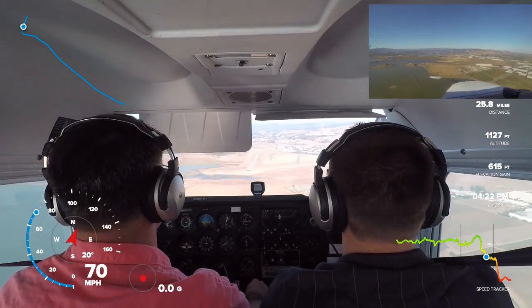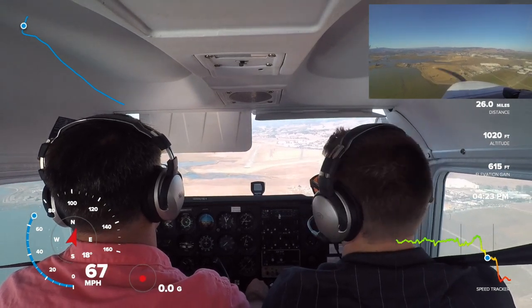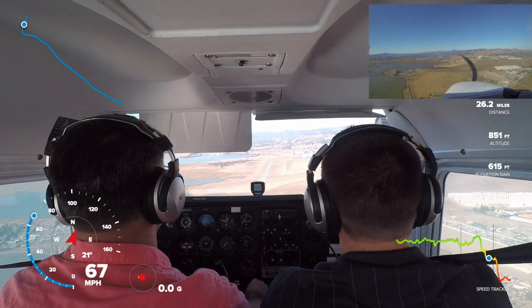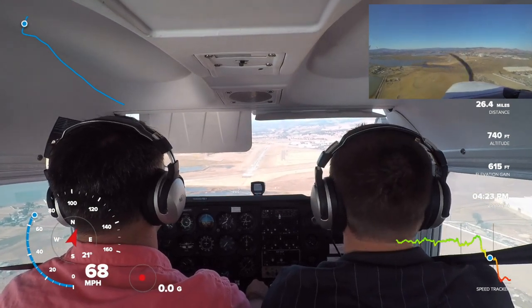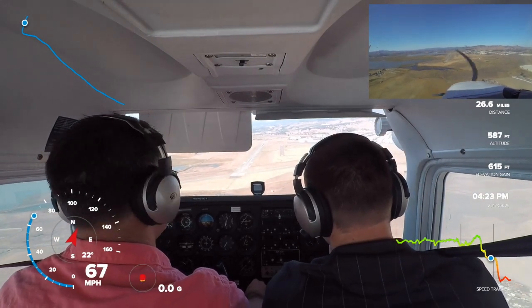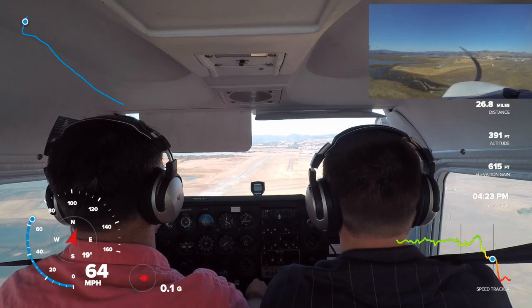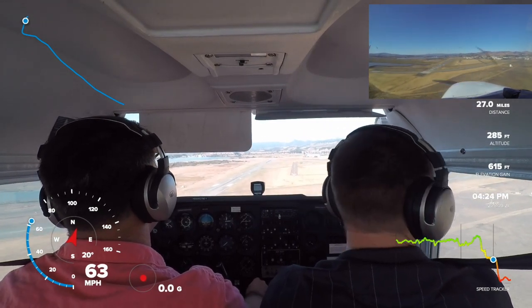Tower, Mobile 2, bird abatement on the approach end of 1 right. Mobile 2, roger. No lights either, huh? Nope. I'm already idle too. Alright, so 30 degrees of flaps. Very narrow runways, so you have to be right on that. What is it, like 50 feet? Yep.